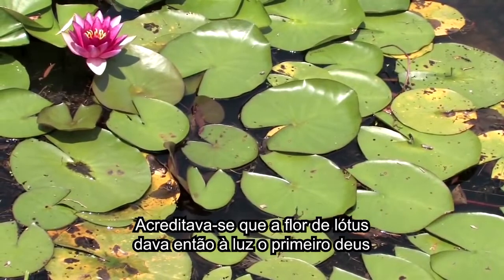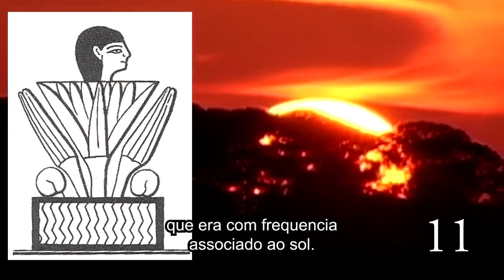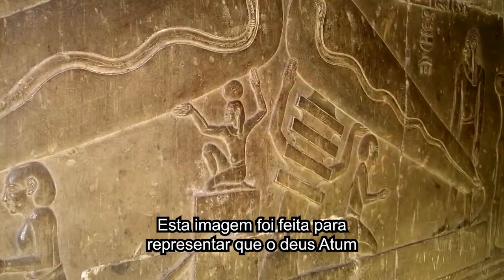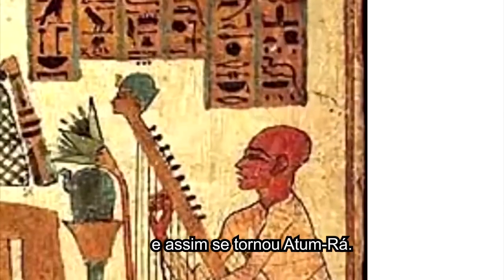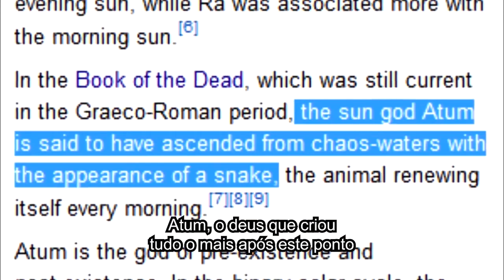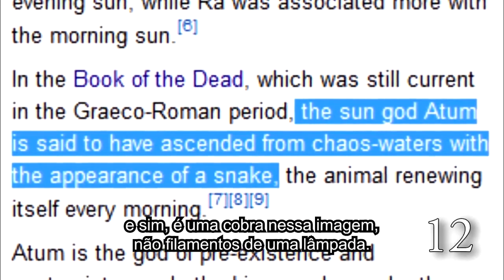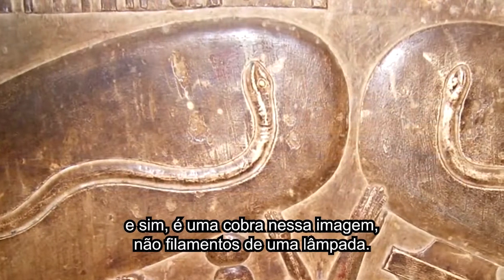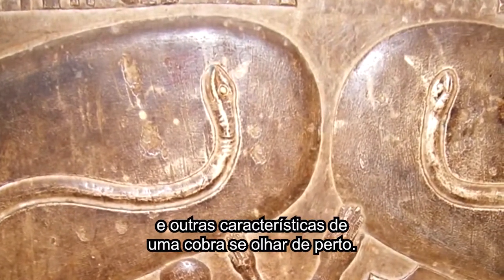It was believed that the lotus flower then gave birth to the first god, who was often associated with the sun. This relief was done after the god Atum was merged with the sun god Ra, and thus became Atum-Re. Atum, the god who created everything else after this point, is actually represented by a snake. And yes, it is a snake in these reliefs, not light bulb filaments. You can actually see the eyes and other elements of a snake if you look closely.